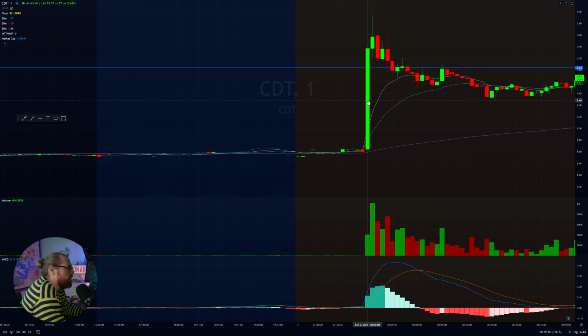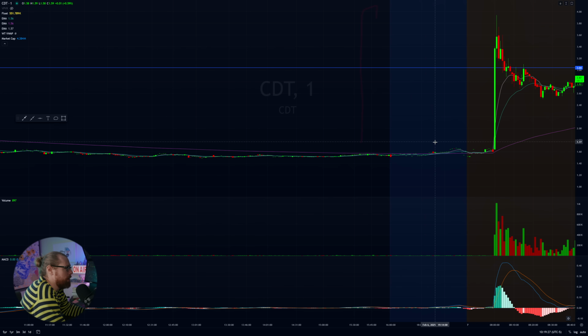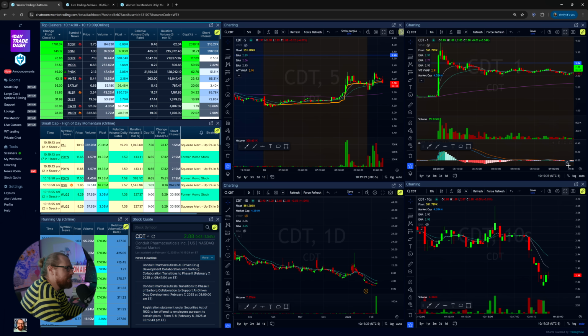However, let's look at the total volume here. This was 1.4 million shares of volume. 1.4 million shares of volume in those two candles. So keep that in the back of your head because we're going to compare that to BDRX's spike this morning. So anyway, that was CDT on Friday.